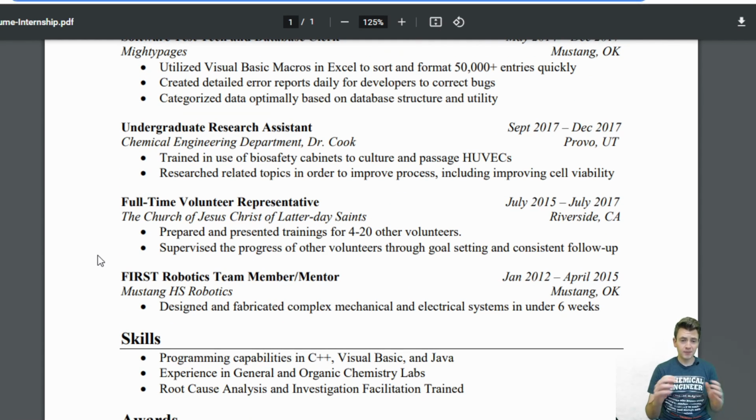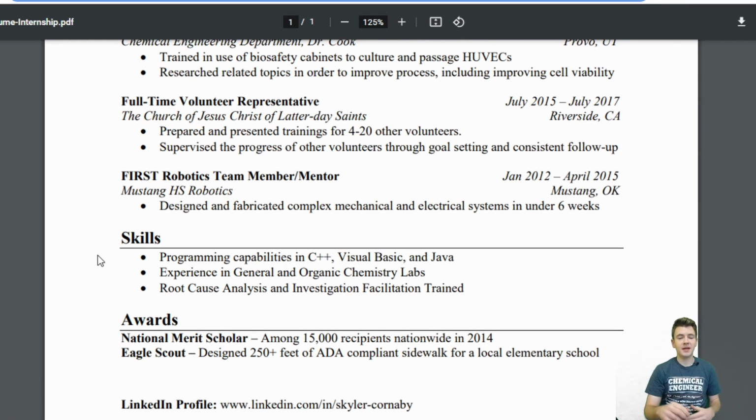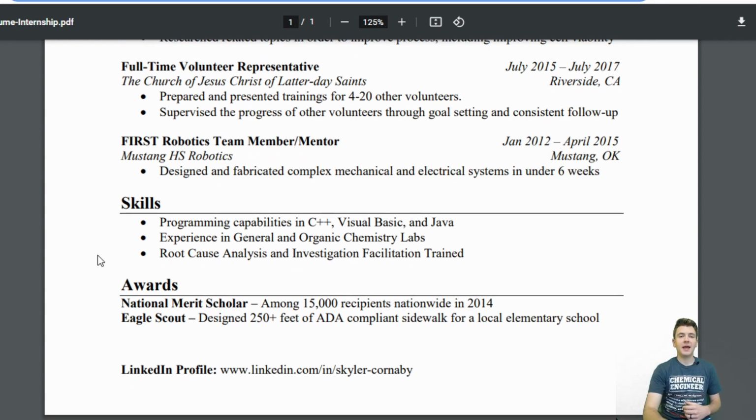So I did remove a couple bullet points from a few of these to make more space, because also I got a new skill. While I was at my first internship, I went to a 2-day training about root cause analysis. Again, that's another buzzword that means something to people in the industry. And then my awards are the same, and I added my LinkedIn profile at the bottom. So that's resume number 2.